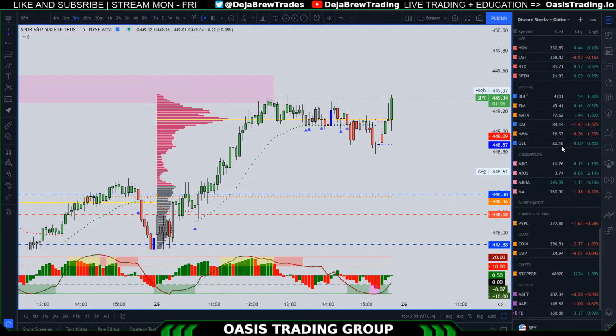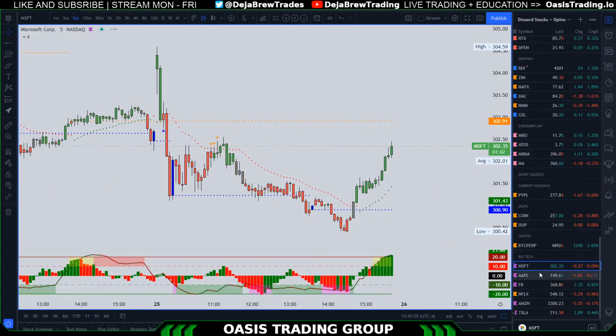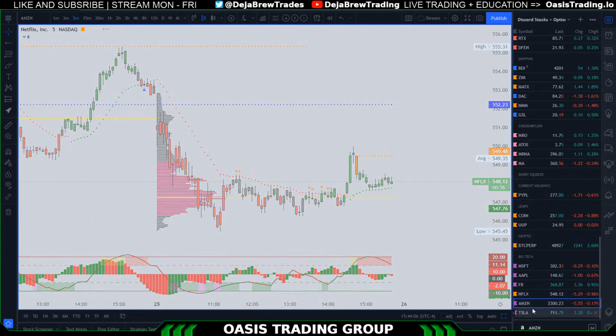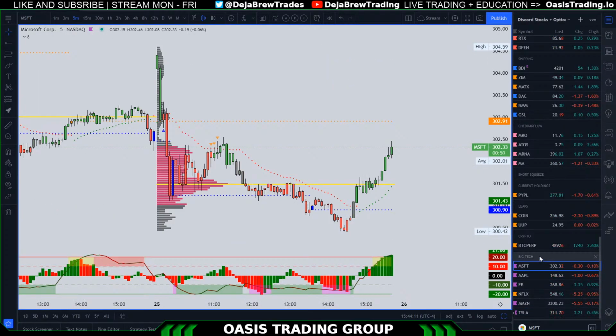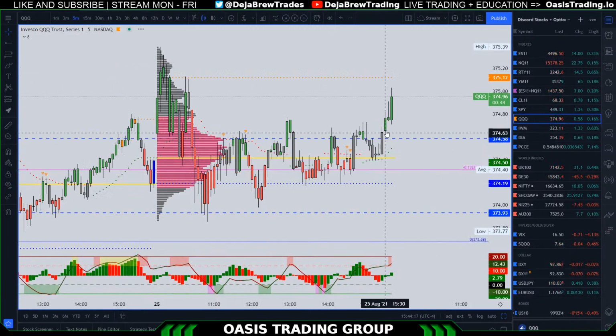Any big tech leading this push here? Nice bounce on Microsoft. Facebook not really pushing yet. Funny enough, none of the big tech companies are running right here. I mean, Apple and Microsoft are pushing a little bit, but not really enough to justify a pump like this.